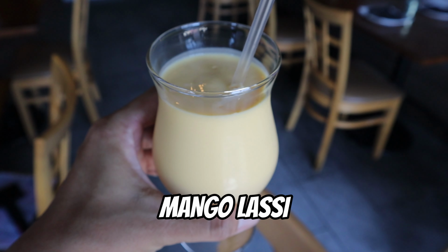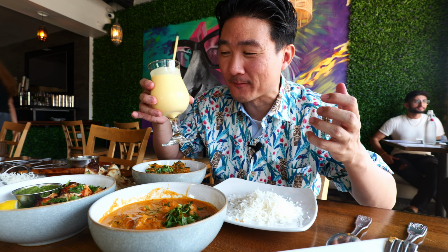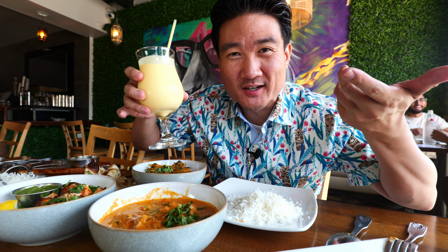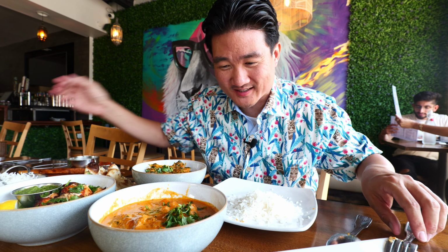And with a hot day like this, you gotta have your mango lassi. Oh, it's so creamy and nice and sweet too, mango flavored. I feel like I always have to get this when I go to Indian restaurants. It's like all the time, especially when you're eating food that's very spice driven. You gotta have it, you know what I'm saying?